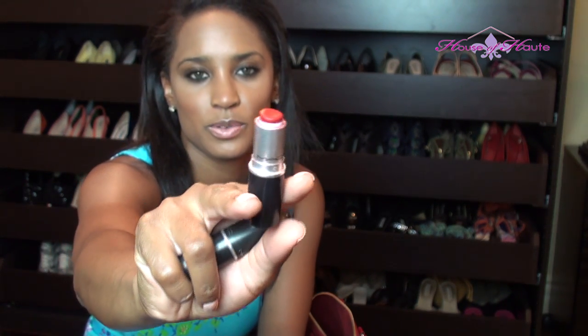And, of course, never leave home without it. The Ruby Woo by MAC as well. This one I also wear when I'm feeling some sort of other way. It's really, really cute. If you're going to choose a red, you should definitely check out Ruby Woo. It's one of my favorite reds. It's a matte color, so it stays on all day.